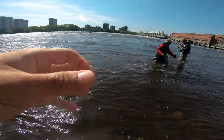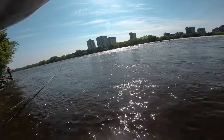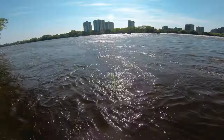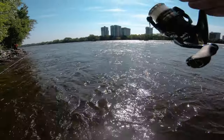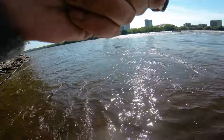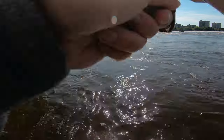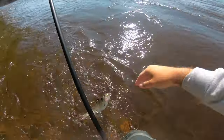I know, that's what happened to me. Hello. There we go. It's a little guy. Oh man, this is fun. I'm only at number 4 and I'm having a blast. Oh my God, that is small. That is so small. Look at the size of this shad, dude. Little guy. Well, that's number 4 for me.